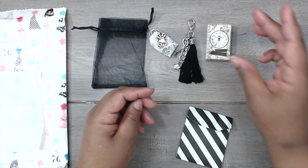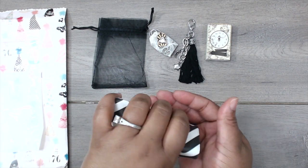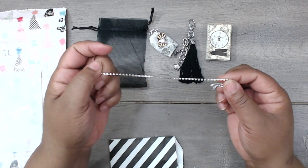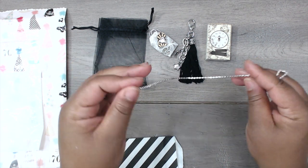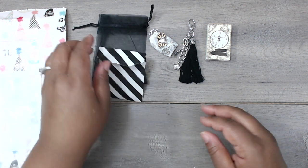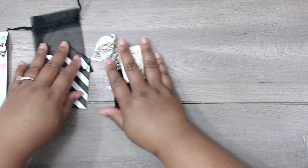How cute is that? And then in this bag, she has, oh, this trim that I love. Oh, I love it. So pretty. It is so pretty. I love this sparkly trim. Thank you so much, lady. Really, really appreciate that. Great goodies. I'm going to move these off to the side.